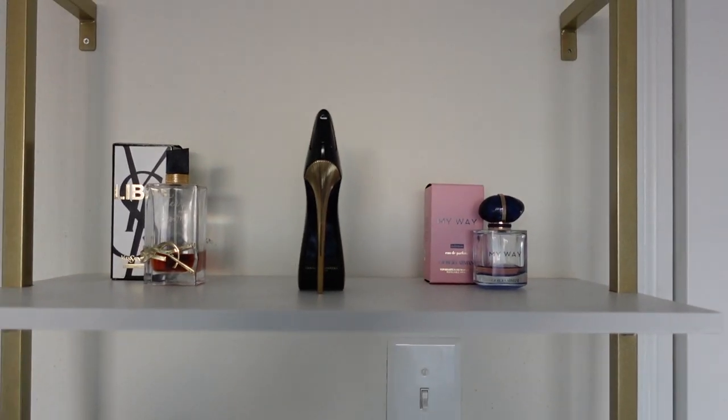But I'm realizing that I'm moving away from the too sweet smelling scents, and I'm moving towards things that have a little bit more depth. This smells really good. This was cheap as hell. You can't beat that. You cannot beat that. So, this is what we got so far.